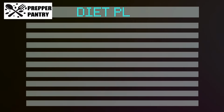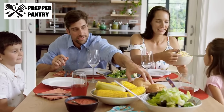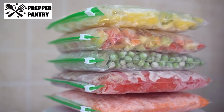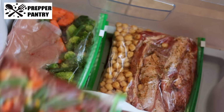Here's what you need. Calculate 2,000 calories per person per day. For a family of 4, that means about 75 meals for a month. And here's a money-saving tip. Prices typically drop by 15 to 20% during non-emergency months, so stock up during the off-season.